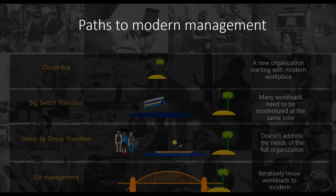There's also the option to do a group-by-group transition, which is the most common scenario. However, this doesn't address the needs of the full organization. The thinking here is that users that just aren't on the corporate network, they're field-based workers, they can make the switch easily, but in reality, there are compatibility issues with the users on premises as well that are left behind.